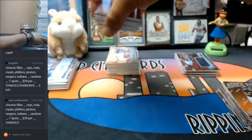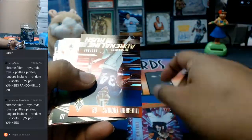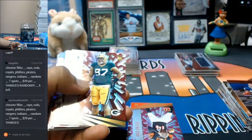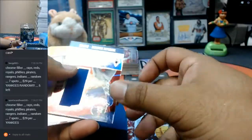Let's see what's in this. What is this? Running back for the Giants. Old school. Thurman Thomas. I'm sorry, that's a Bill. My bad. Wide right or, you know, whatever. Here we go for the Giants.